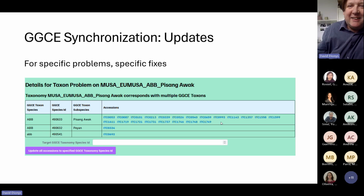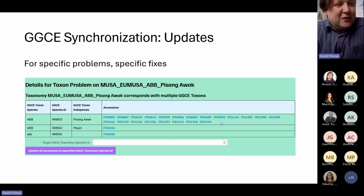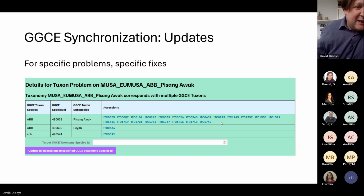Other things may go wrong, and I've been wrestling for a few weeks with the taxons to get them completely lined up, because we had taxons that corresponded with multiple GGCE taxons, and there were other cases as well. That's finally over with now, but I still had the screenshot. So for example, there was a situation in which we had one taxonomy for a number of accessions, but in GGCE there were multiple taxonomies. I then listed our taxon, in this case Pisang Awak, with what was in GGCE, and I compared. This allowed us to double check, is this the right subspecies for this accession, 334, and we could very easily just write the correct species ID and then by one click on the button, accessions 334 and 692 were updated, in this case to the 633 GGCE species ID.